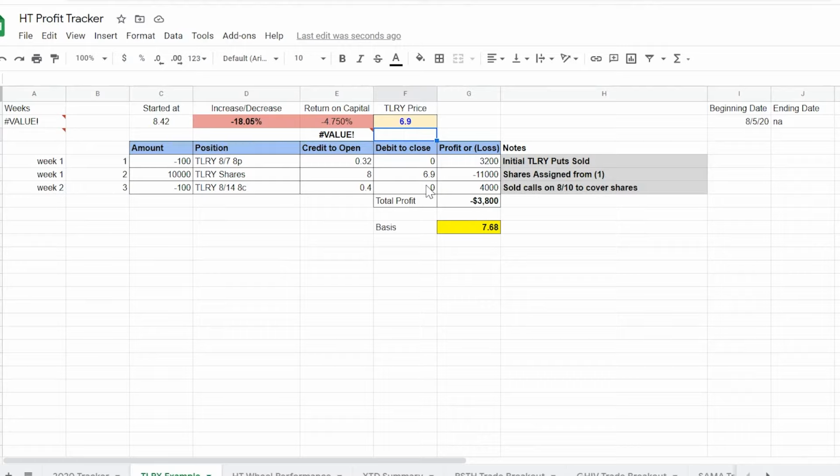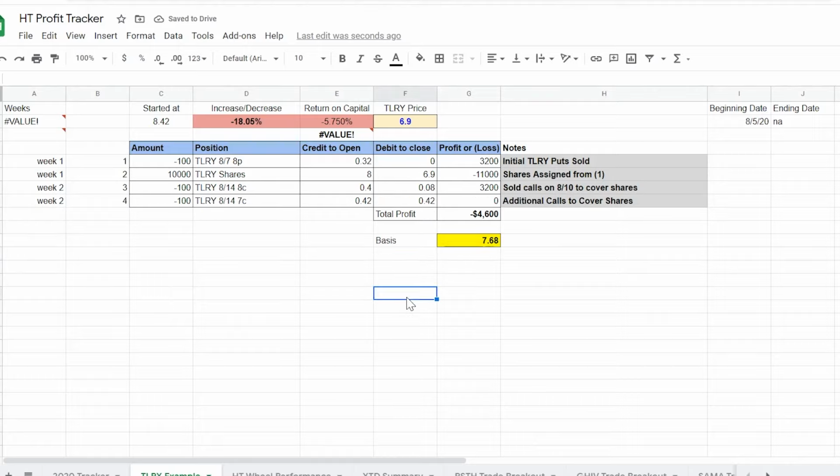But this was pretty early on in the week. This was about Monday or Tuesday, and we looked at our 8-strike call. Since it dropped so much further, the value of these cratered, and they got all the way down to 8 cents. At that point, we decided, okay, let's close these out and lock in that $3,200 profit. And since there's still 3 or 4 days left in the week, let's sell more covered calls. So that's exactly what we did.